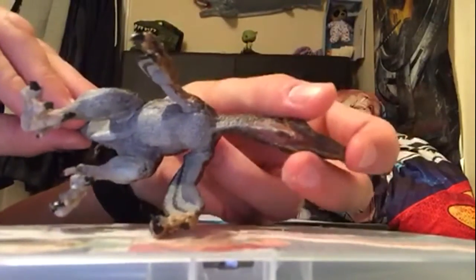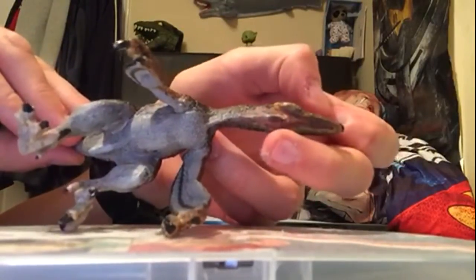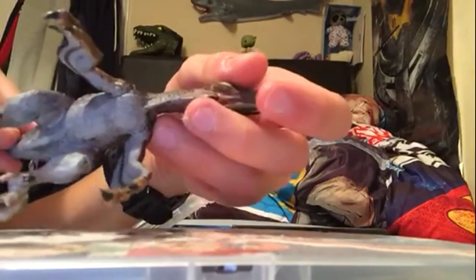But as you can see there, where my finger's pointing, there's a bit of paint defect, and that's because whenever I open the jaw, it's actually breaking the figure, which is a shame.